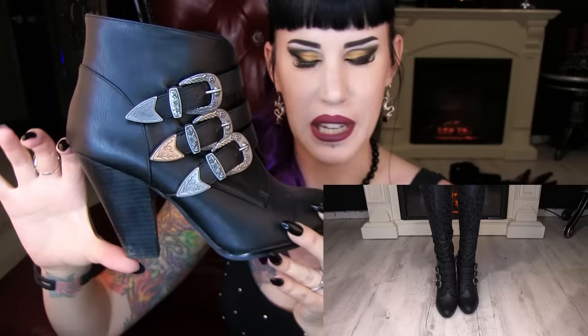So this is the other pair that I was saying is slightly similar to the last. Now I kind of analyze it, they are dramatically different. I mean, check out the buckles. They're more kind of Western cowboy influence, and again it's got the side zipper which is really nice, and they're not platform, so they're a little harder to walk in and they're a good like 3 inch. That's some serious size there. I don't even know what brand this is, there you go, Zu Zuid.